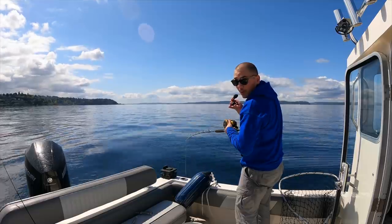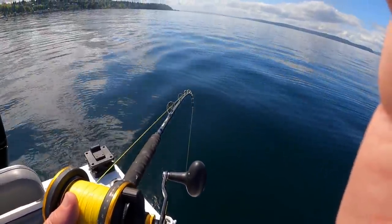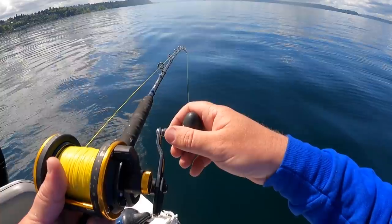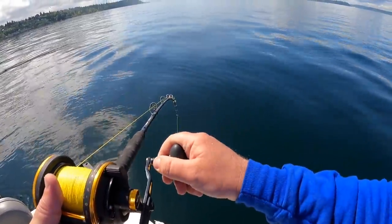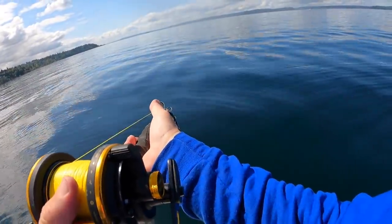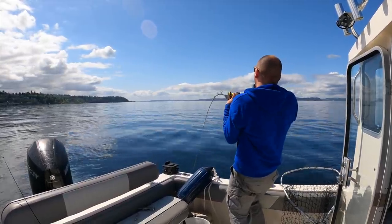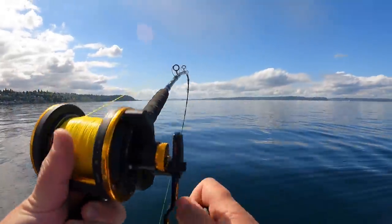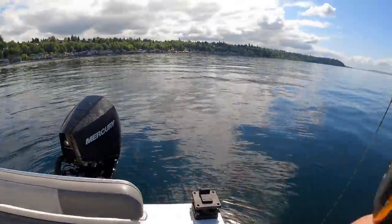Man, let's send that last flounder down and then we'll switch to the jig. This time my goal is just to hold the rod and be right on that fish. I feel like he might have gotten down into the rocks and maybe that's why. Oh. We got one.